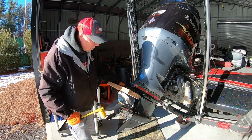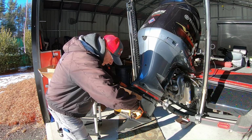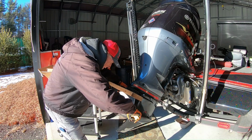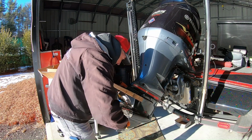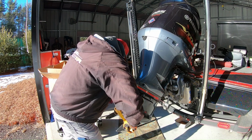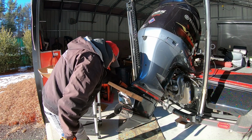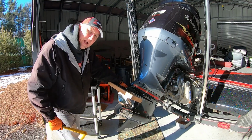Piece of wood here is always a good idea. I know I've talked about that before. Let's see where it's getting there, getting close. I like to get it as tight as I can get it, and get lined up. There we go. So the hole's now lined up with the groove in the castle nut.